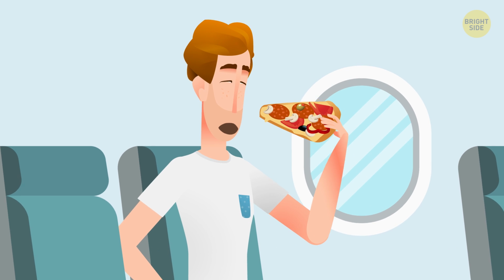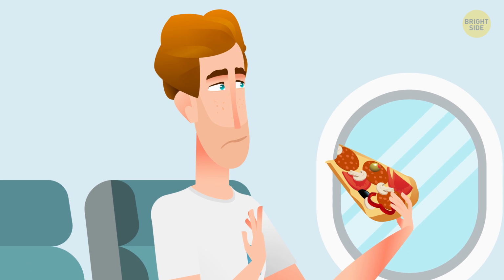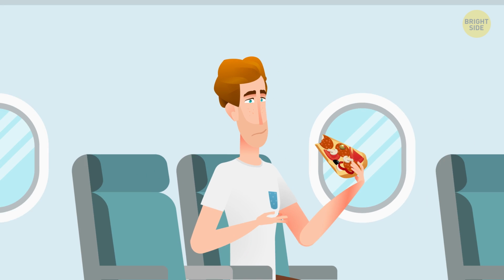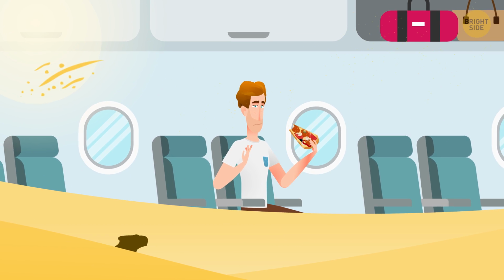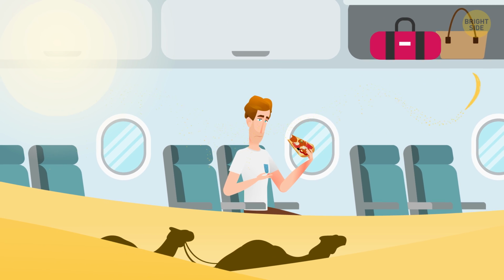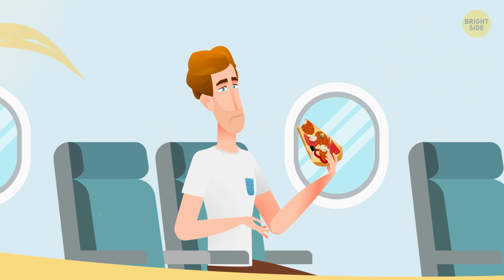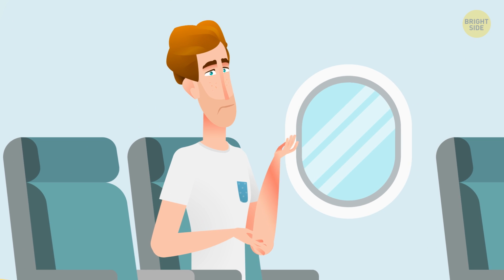Have you ever noticed how airplane food tastes weird? Well, it's not the food, it's you. The air in the cabin is drier than the Sahara Desert. That low humidity air dries out the mucus, making our sense of smell almost non-existent. And remember, without smell, you don't get much taste.